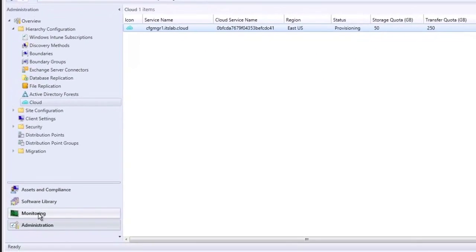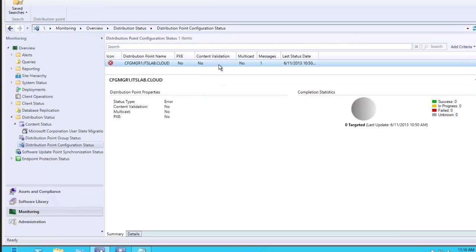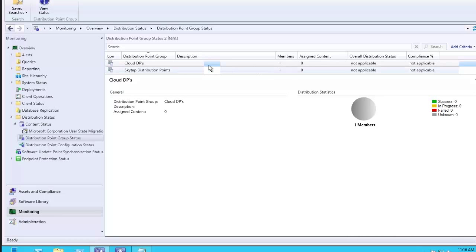I'm going to go ahead and change to the monitoring workspace here, and you'll notice that I have some distribution point configuration status here. So I'm just going to refresh this window, and you'll see that it's not quite ready yet, so I have the red X. I have no status. We're going to give that just a couple more minutes. In the meantime, I'm going to go up here and make sure that we put my Azure distribution point into my Cloud DP's distribution point group.